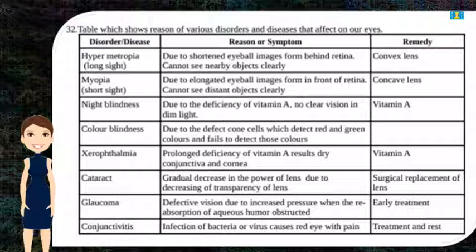Cataract: gradual decrease in the power of lens due to decreasing of transparency of lens. Remedy: surgical replacement of lens. Disorder: glaucoma. Defective vision due to increased pressure when the reabsorption of aqueous humor is obstructed. Remedy: early treatment.